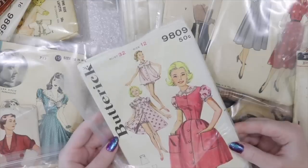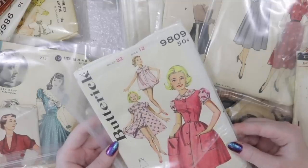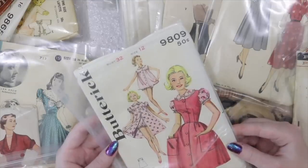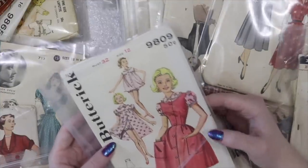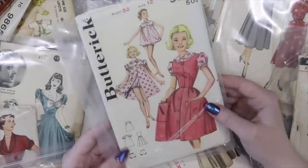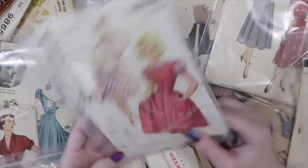Here's a size 12 pattern by Butterick. I'm not sure what this is supposed to be. It looks like you can make a set of bloomers, you can make kind of a house coat, you can make a set of pajamas, or you can make a house dress. They show all the various different options here. So it's kind of peculiar.